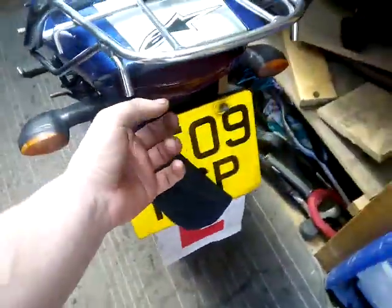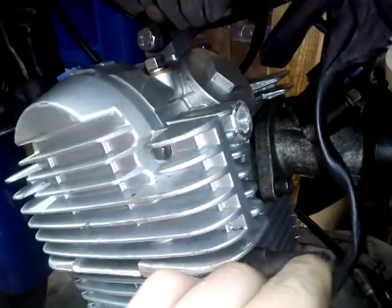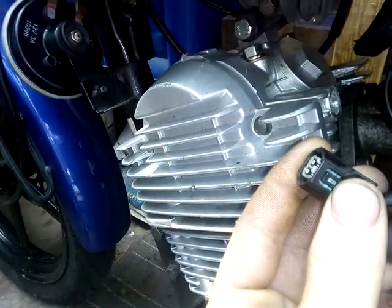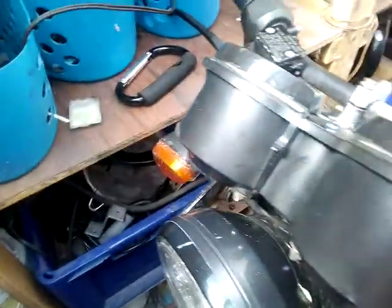The indicators are bad. Tail light's bad. Wiggles around. Alpine Star sticker. Here's that sensor missing. All drilled out, ground flat and all that. Here's the wire. Engine management light's always on when you start the bike and run it. This clock's held in with a zip tie. Been like that the whole time.